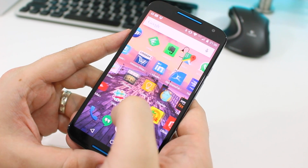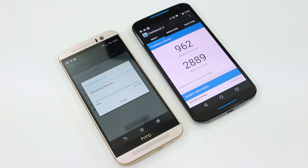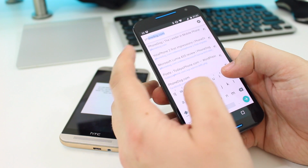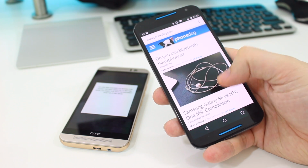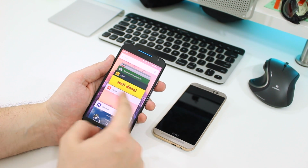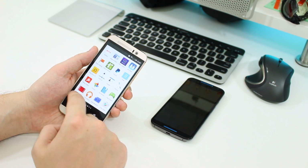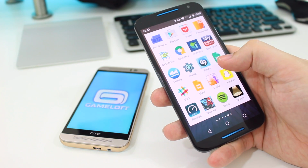And the standard Geekbench results confirm that the 1.5 GHz octa-core processor in the One M9 is faster in both single-core and multi-core performance. And that's not to say the Moto X is terrible. Until I powered up the HTC One, I was happy with the performance I got from the quad-core 2.5 GHz Snapdragon 801. But next to the HTC, it feels like it lags just a tiny bit. Animations don't seem quite as smooth or instantaneous, and that's probably not helped by the fact that it has 1GB less RAM than the HTC One.